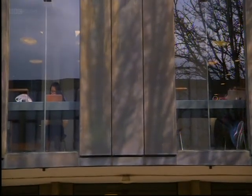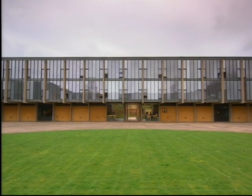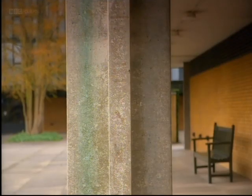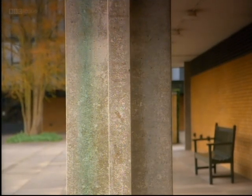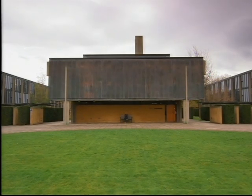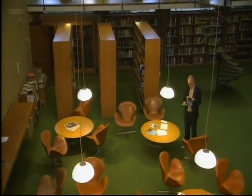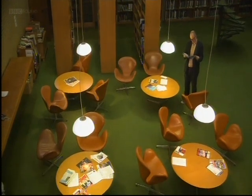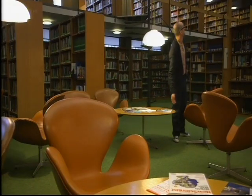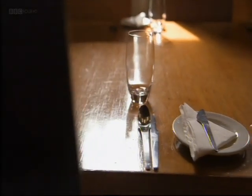Not everyone likes it. One former student described his time here as spending 3 years at Borstal. For some, this place is an unwanted reminder of the provincial post-war civic architecture. But I disagree. I think this is different. This is concrete in the hands of a genius. It helps that Arne Jacobsen delivered the whole package here. A stunning bespoke interior to set off the concrete exoskeleton.